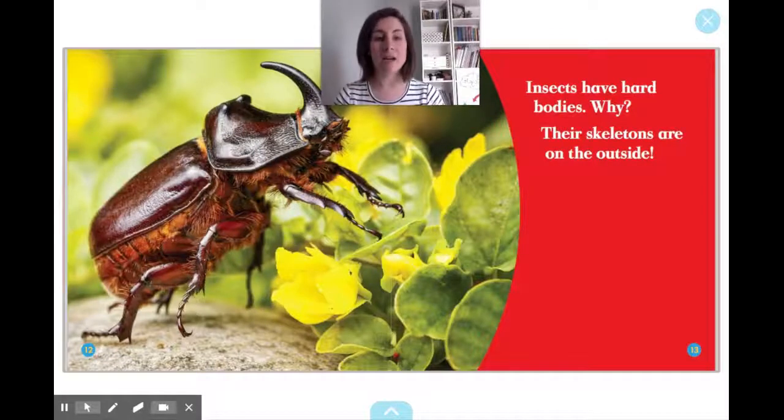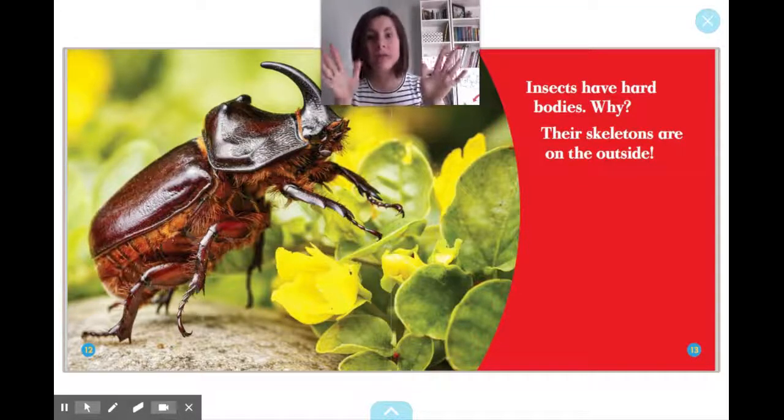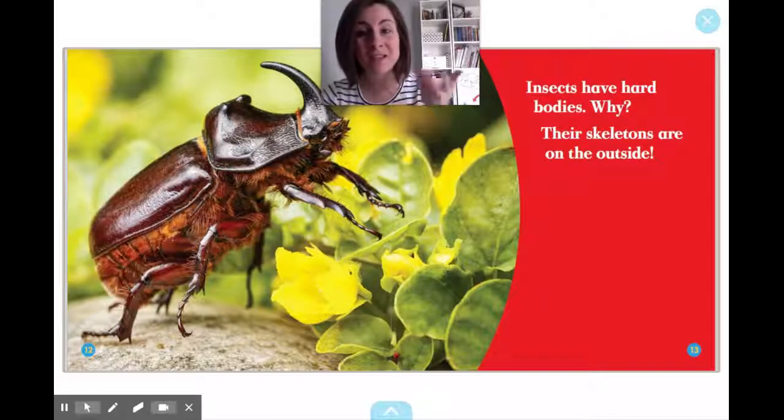Insects have hard bodies. Why? Their skeletons are on the outside of their bodies, which is amazing. Think about it. If your bones were on the outside of your body, think of all the things you could do. They're pretty strong, right? So insects use their bodies on the outside to keep them protected.